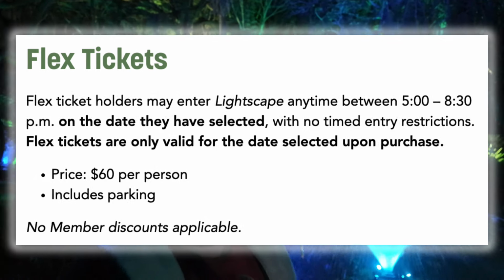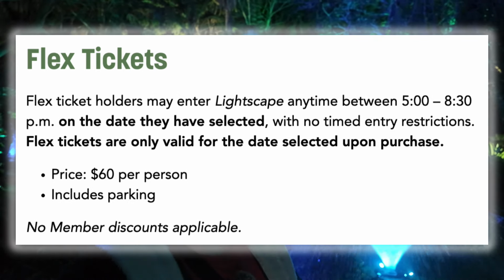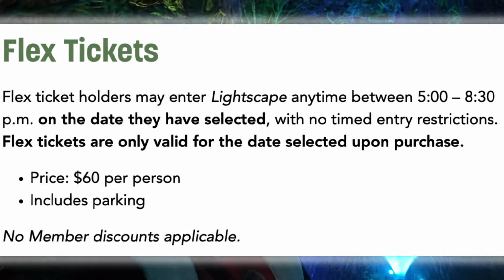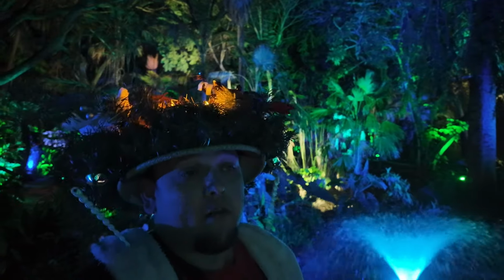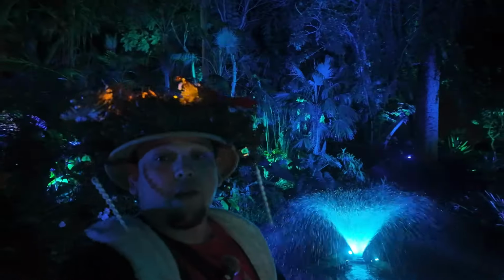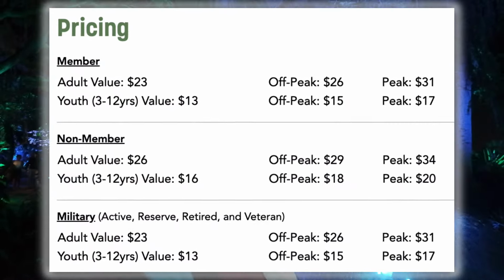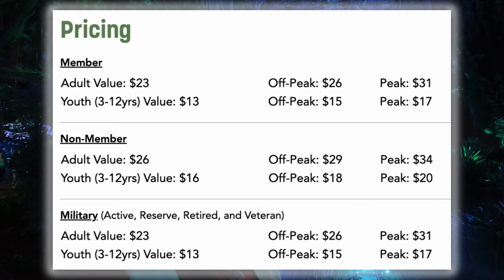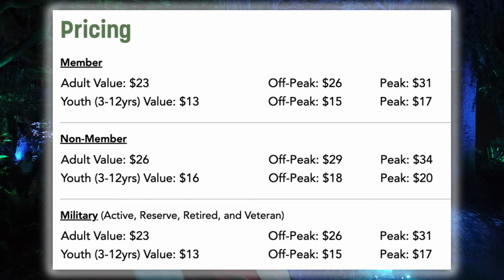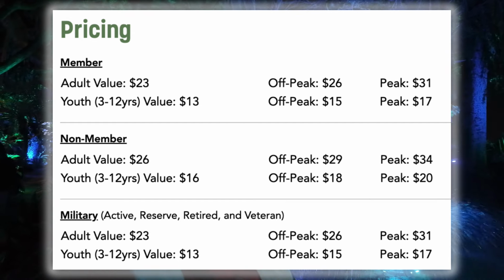There is a flex ticket option as well for $60, which allows you to come in any time of the day and check in between 5 and 8:30. That's $60 and it does include parking, so it might be a good deal for you if you don't know the exact time you will be able to make it here. When it comes to pricing, there are 3 different tiers to keep in mind: value, off-peak, and peak days. Pricing will vary. I'm going to put a little breakdown of all the different pricing here. They have a member, a non-member, and a military price for adults and youth.